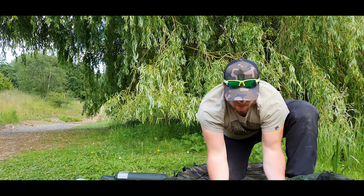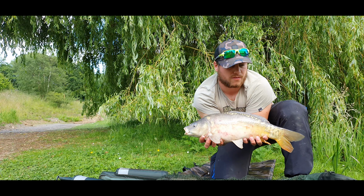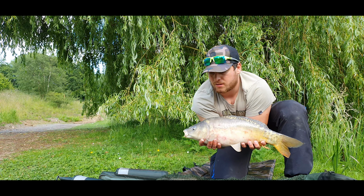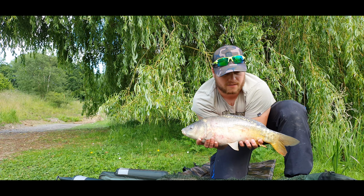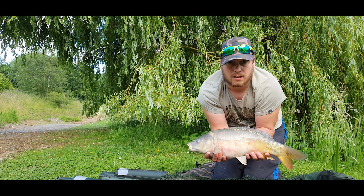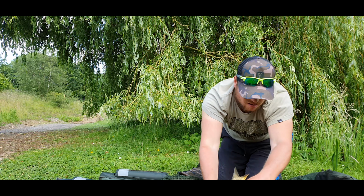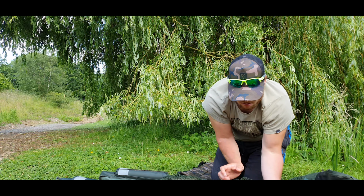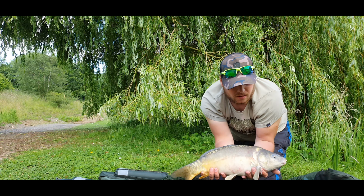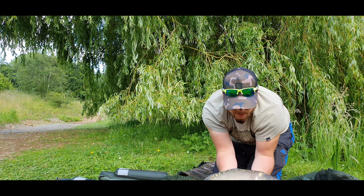Fish number 5 from today. Angry little fish. There he is. Beautiful mirror. Very angry. Let's get him back. Not causing too much stress, but these are some of the fish that are in this place. Really, really nice fish. So we'll get him back now. I'll show the other side quickly. Damaged fin, this one. But there you go. Lovely, lovely, lovely fish. Let's get him back.